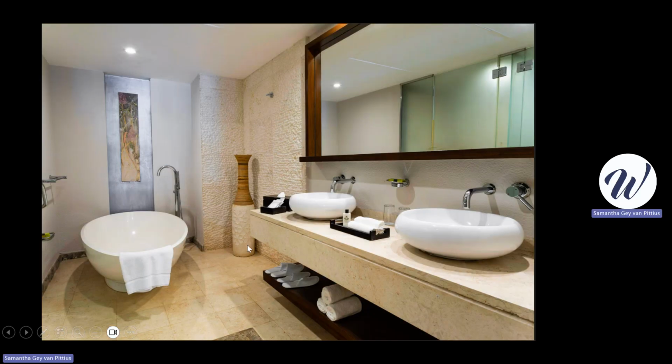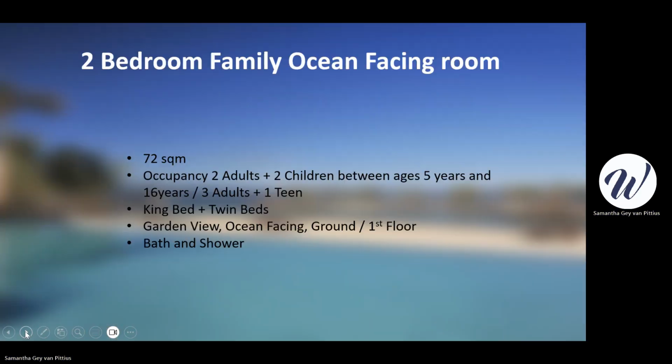And this is now how the bathroom looks inside, your beautiful modern bathtub with the two basins as well. Also, you get your slippers and also your lotion, your bath amenities, shower gel, etc.